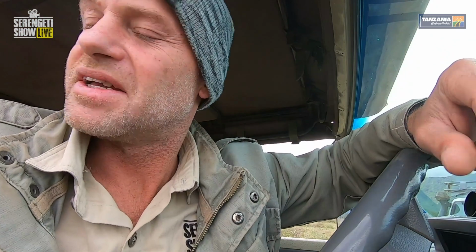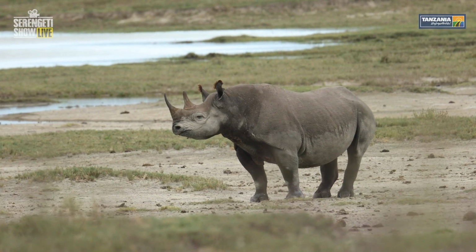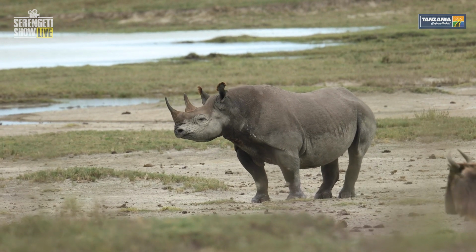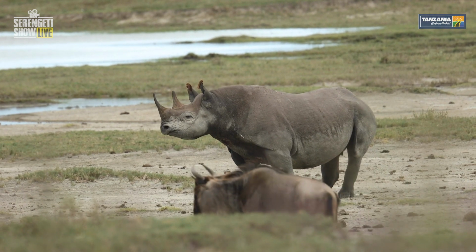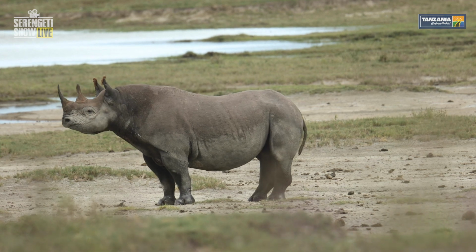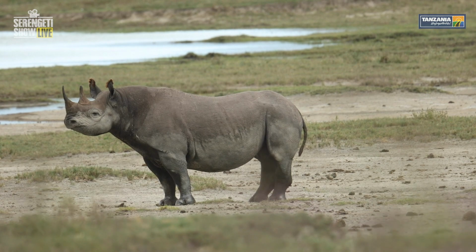These guys are heavy things, like 3-4 tons, 3,000 or 4,000 kilograms, and because they have such bad eyesight, they have a reputation of being easily irritated and quite temperamental. But it's just because their senses are not so good, and especially their eyesight is not 100%.